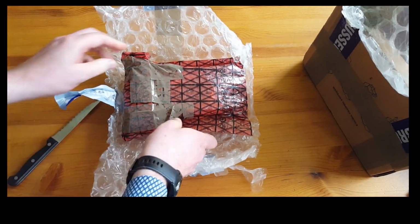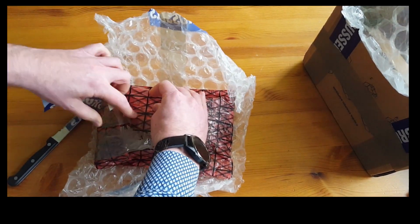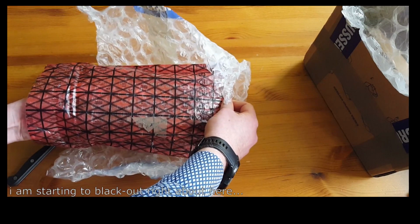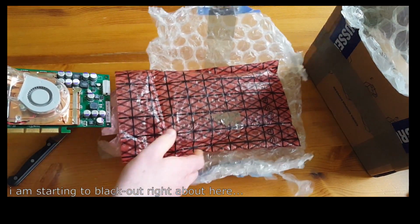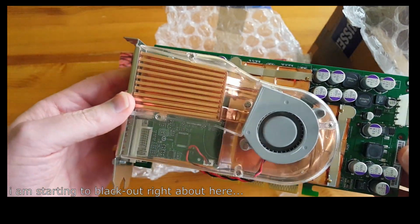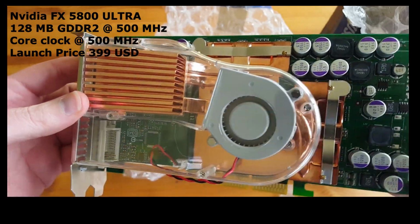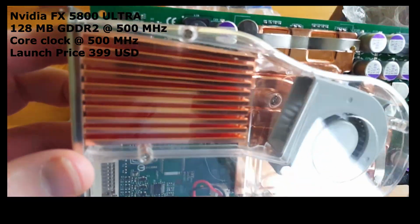Okay, almost there. Wow. Finally got my hands on this. So, here we have it. It's the NVIDIA GeForce FX 5800 Ultra, and it looks to be in very good condition.